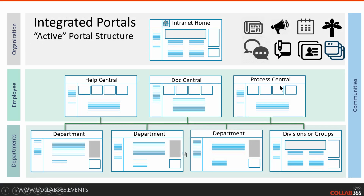So let's drill down one level deeper for how the Intranet package works together. The other nice thing is it is built to be integrated. It creates what we call an active portal structure. So you may have the intranet here that has news, announcements, events. It also has discussions, blogs, an employee directory, and even personalized links and personalized navigation. So it's built for that employee to come into and have it be useful from an information standpoint, as well as easy to navigate to what they need on a personalized basis.